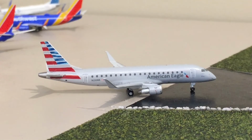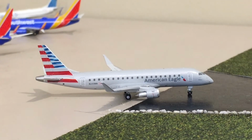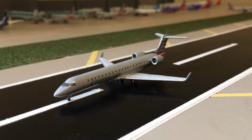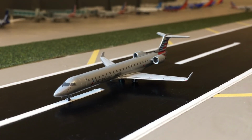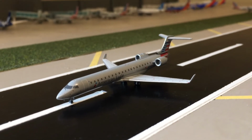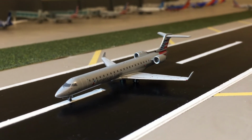So again, just about to pull out onto the runway, line up, and depart the American Eagle Embraer E175 heading out to Philadelphia. Currently on the takeoff roll on runway 29, we have another new service for Cedar Creek. We have the American Eagle CRJ700, which will be heading out to Washington, Ronald Reagan, DCA. So another very helpful route to have out of Cedar Creek.